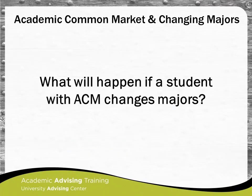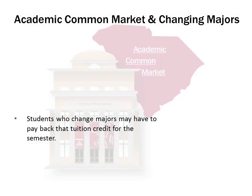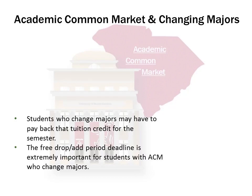Academic Common Market and changing majors. What will happen if a student with ACM changes majors? In addition to losing the ACM tuition credit, students who change majors may have to pay back that tuition credit for the semester. The free drop add period deadline is extremely important for students with ACM who change majors.